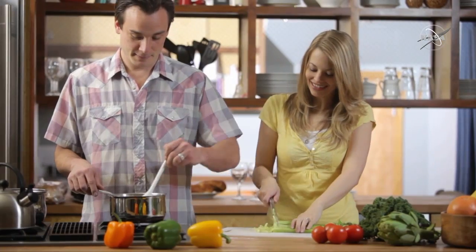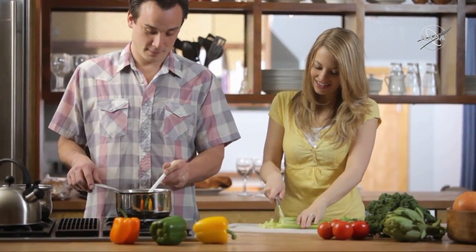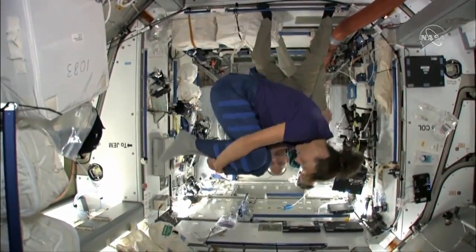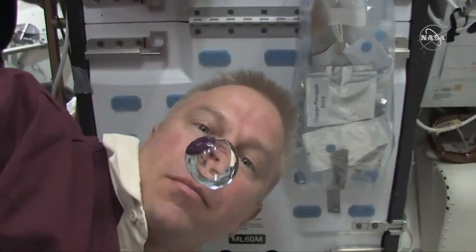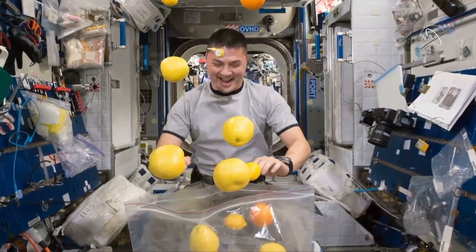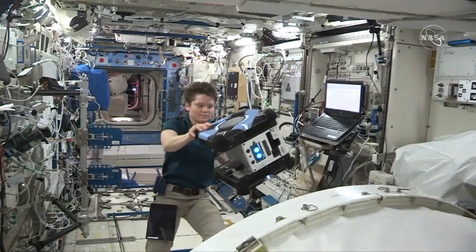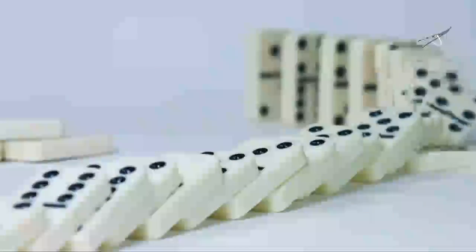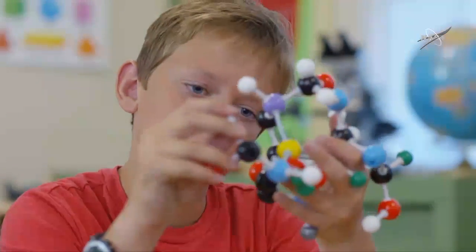At home, many people can and do weigh the food they eat. It's as easy as putting it on a scale. But scales don't work without gravity. So, how do astronauts measure the weight of small items in a microgravity environment like the International Space Station? They measure mass instead. What's the difference?